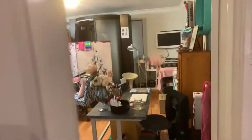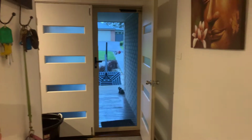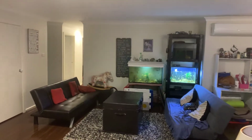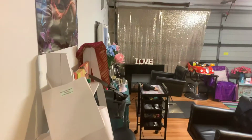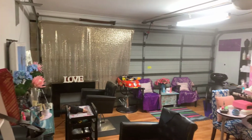So basically this is my front door to my house. As you walk in, you walk through. It's a lovely little picture up there. Then you walk straight into this door, and this is the entry to the salon. I've got my fish tanks over there, which is lovely when people walk in. So this is the salon. Just give you a little sort of view.